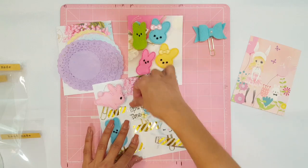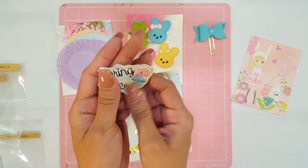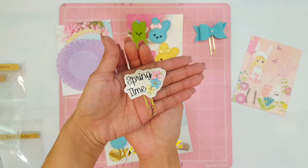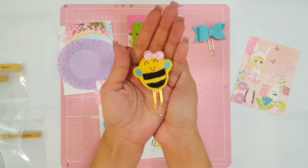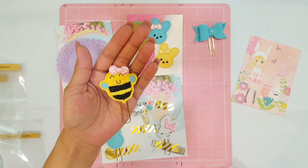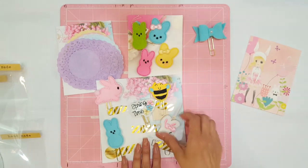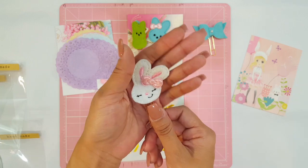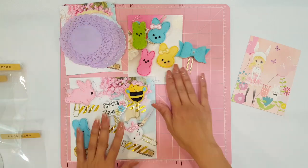So cute. And then this one's gorgeous. It says springtime, and it's like a pleather. It has these beautiful floral stitching, and then the springtime on gold paper clips. And then here we have the little bumblebee. Oh my goodness, she is so cute. And then she has her little blue paws, I think. And then here she has her little pink bow. She is so cute. Here we have our little white bunny head with her bows. So cute. I love these. Oh my gosh, I'm obsessed.